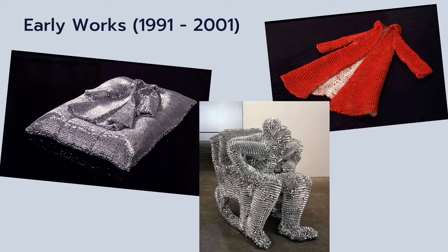His early works were sculptures and performance pieces in which he knitted mylar, a transparent and reflective material, into human figures, clothing, and furniture. He worked on this between 1991 and 2001, a series of knit sculptures. A big part of his early work was in response to the suicide of Otto Eichberger in 1991.